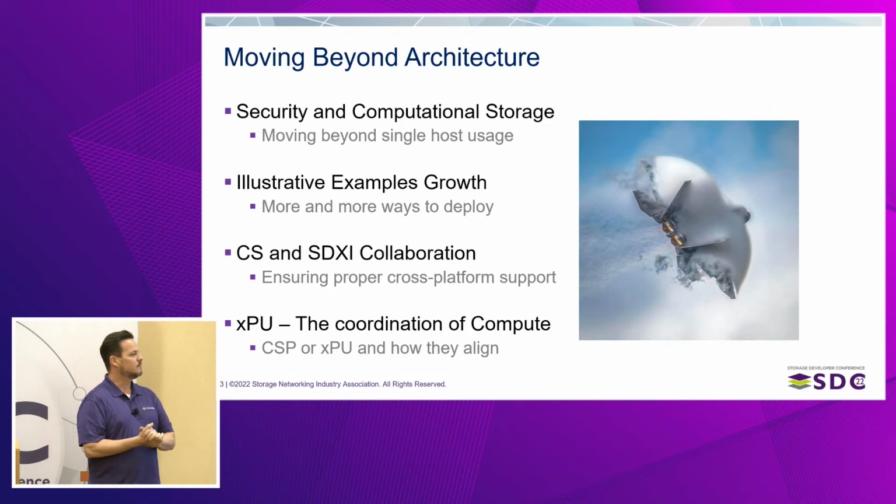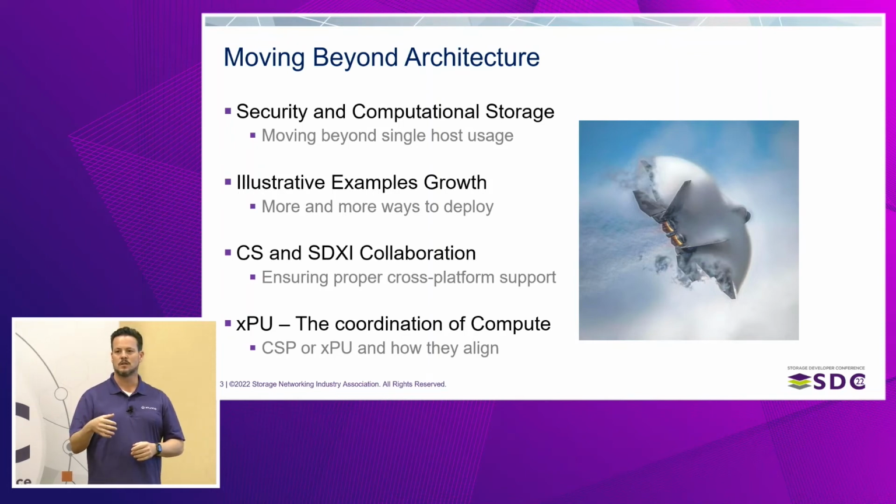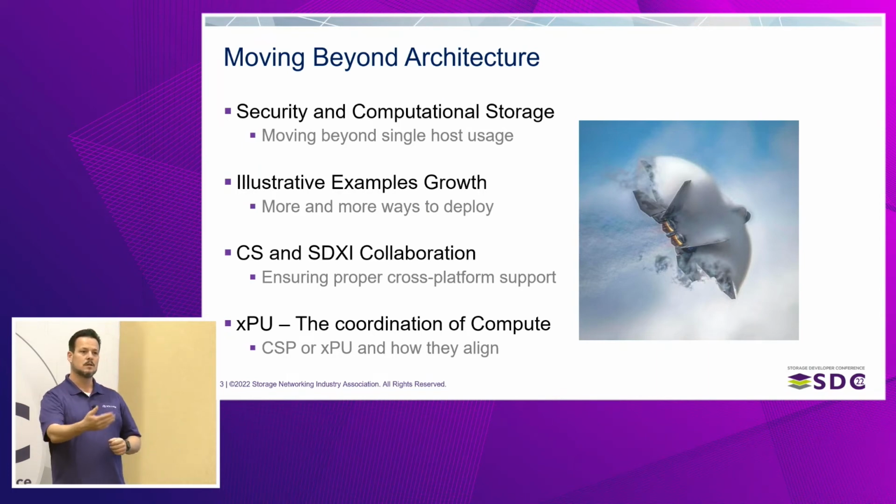We have a bunch of appendix illustrative examples. We started these all the way back about 4 years ago as far as ways you could deploy this. They were presented to the twig on behalf of different vendors within the organization as far as where they were seeing possible ways to deploy this as an end use case.